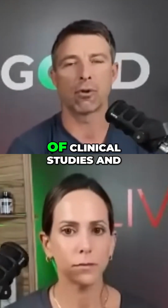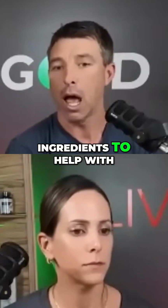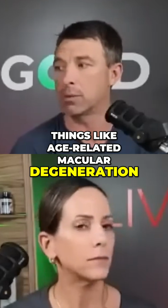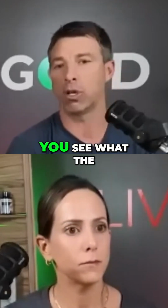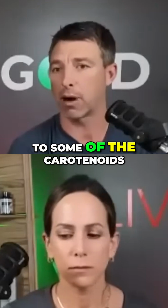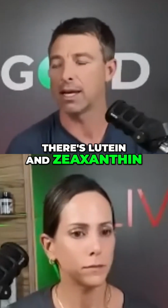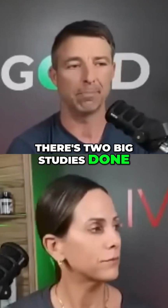There's been a number of clinical studies and trials that have demonstrated the benefit of some ingredients to help with preventing eye disease, things like age-related macular degeneration, which is a big one. And when you look at the studies and you see what the benefits are, it really comes down to some of the carotenoids. There's two main ones: lutein and zeaxanthin. It's really based on the AREDS and the AREDS-2 study. There were two big studies done.